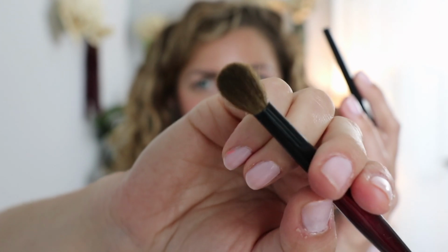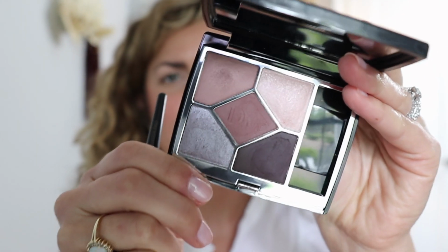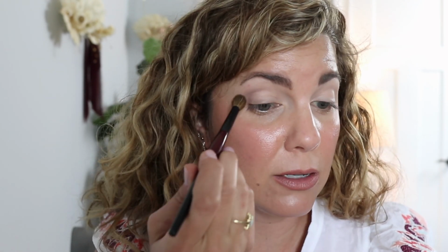Okay, all right, let's get into Tutu. Now, y'all saw this palette swatched. We are going to go in and play around with these shades, and it will be fun. So excited. Okay. So let's start with a Sonia G Blender Pro. That is what this looks like. It's a fluffier blending brush. And I'm going to start with this shade in the top left. Now, just to give you an idea of what that looks like again, it's a cooler mauve-y shade. So it looks like it has a little bit of sparkle or shimmer in it, but we're just going to start by putting that in the crease right here. And I'm just going to make a little shadow with that and blend that out.